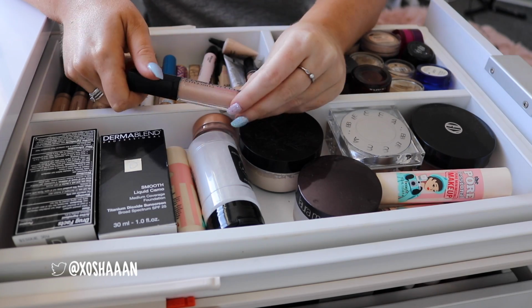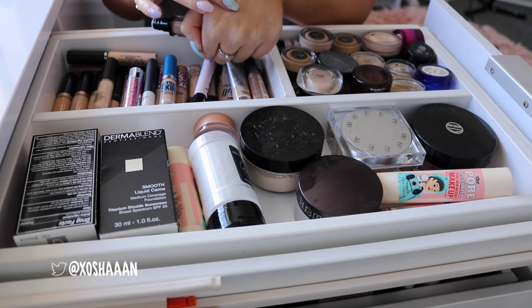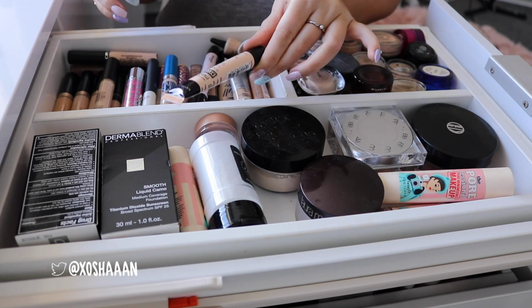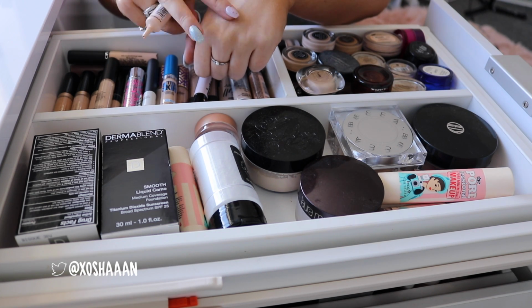Then I have the Amazing Concealer Illuminate by Amazing Cosmetics. I don't know if I've really experimented much with this. It feels very sticky and thick. I'm gonna get rid of that. Next is the Master Conceal and Fair by Maybelline. I remember liking this when I used it. It is quite thick and full coverage.